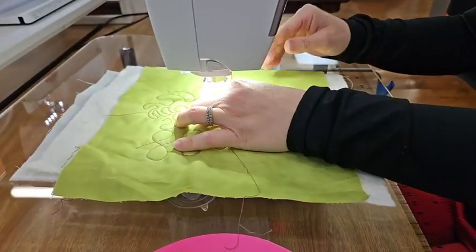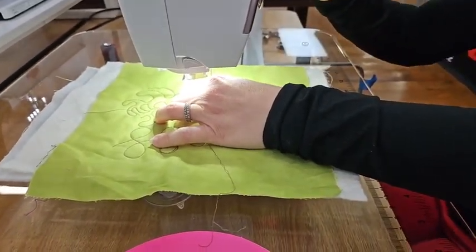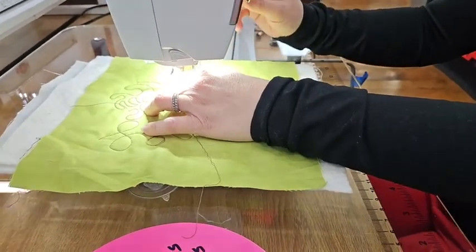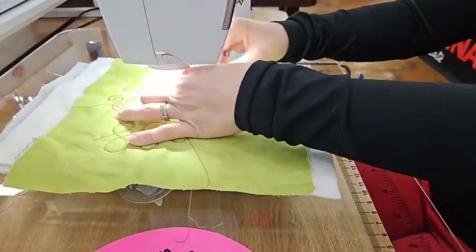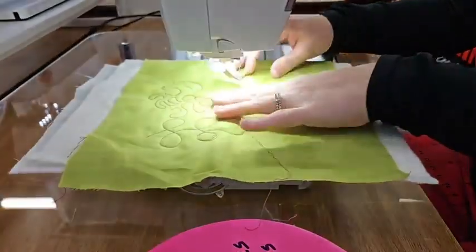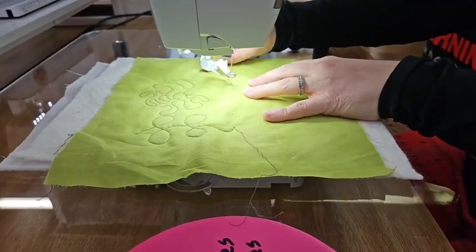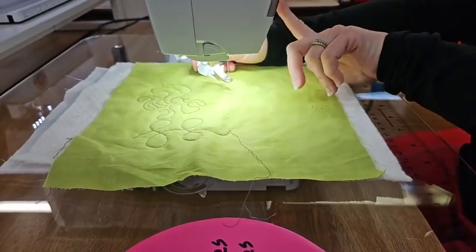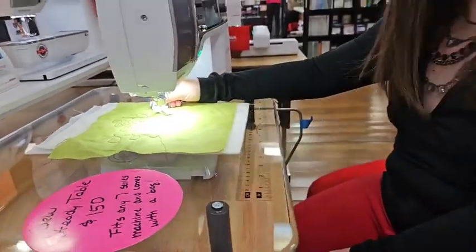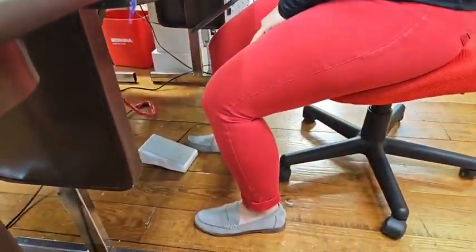I'm going to bring up my bobbin thread, because I'm a good little quilter and I always want to make sure I hold my thread. Okay. So what I'm going to do is I'm not even going to touch my presser foot. Feet are flat on the ground.